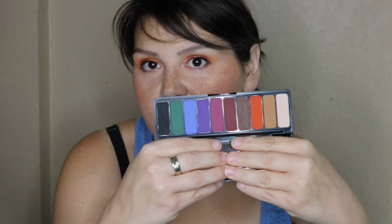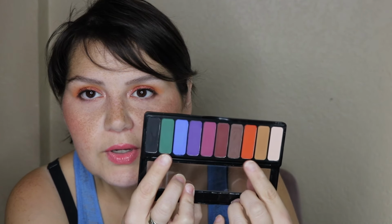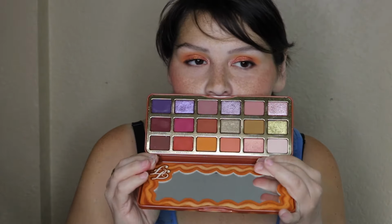I have an e.l.f. palette. This one is the Mad for Matte. Similar situation with the Viseart where it's just nice to have a matte color to blend things out with. It does have a couple shadows in here that would be great for fall, like this green and this orange, and yeah, so I'm just like, why not? Finally! How could I not have this palette out? Good old-fashioned pumpkin spice palette from Too Faced. That smells divine. Anything else scream fall to you? I mean, how could this not?